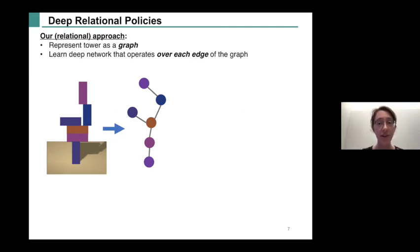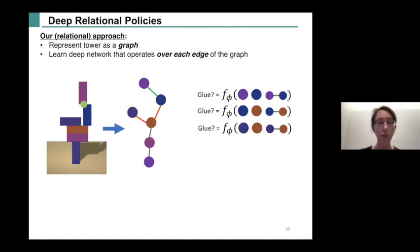Now, the central idea here is to change the representation of the tower from an image to a graph, with each node representing a block and the edges representing their interactions, in this case, places where there are contacts. Now, instead of learning a deep network that maps an entire tower image to an action vector for all of the different contacts, we're going to learn a single network that applies locally to an edge in the graph and can be shared across all of the edges. Then for each edge, we're going to apply that function to determine whether or not to glue it.